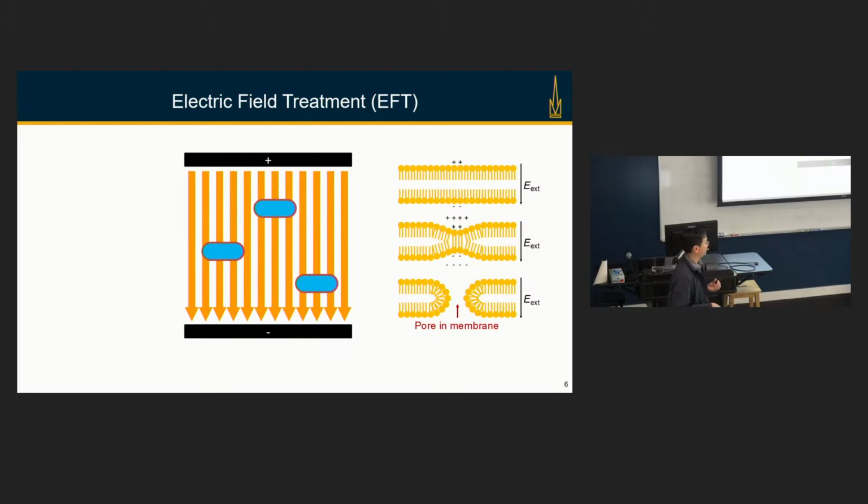If the strength is at a moderate level, these pores can recover or reseal, and we call it reversible electroporation. This process has been widely used in the biomedical field for drug delivery and gene delivery applications. But if the external electric field strength is high enough, the pore becomes irreversible, and the microorganisms will be inactivated. So the basic idea here is to reach a strong enough electric field in this treatment process to generate irreversible pores, and use these for microbial inactivation.